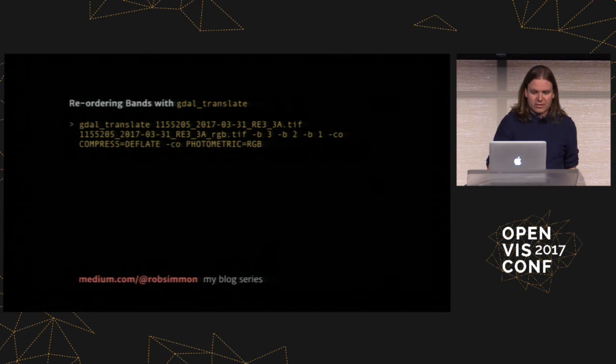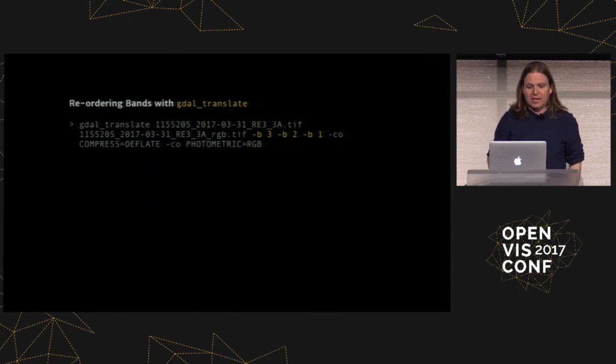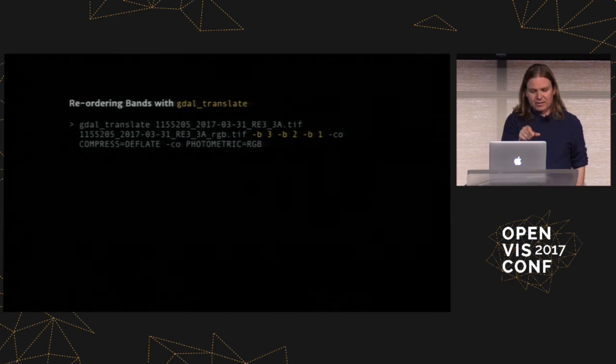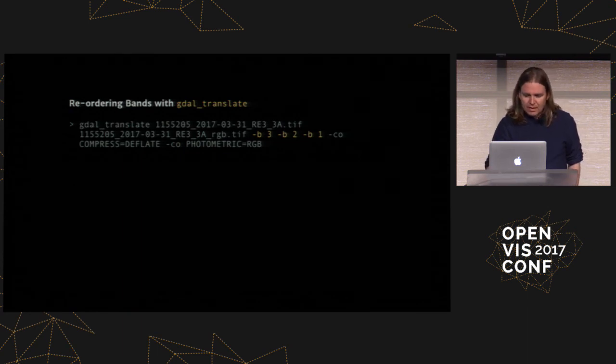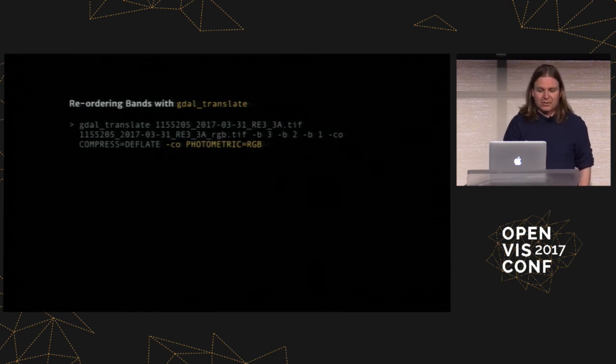We go back to GDAL Translate, and most of the command is the same, but we specify each band individually with a flag, it's just -b, and then it goes in order. So band 3 is red, and I'm putting that in the first channel. Band 2 is green, and it stays where it is in the second channel. And then band 1 is blue, and it's getting moved to the third channel. And then one other thing I need to specify, another of these really obscure creation options, photometric.